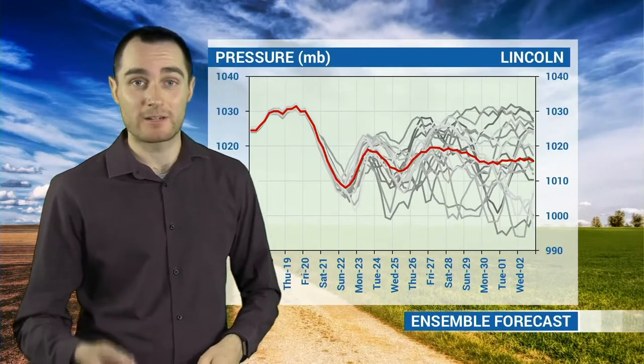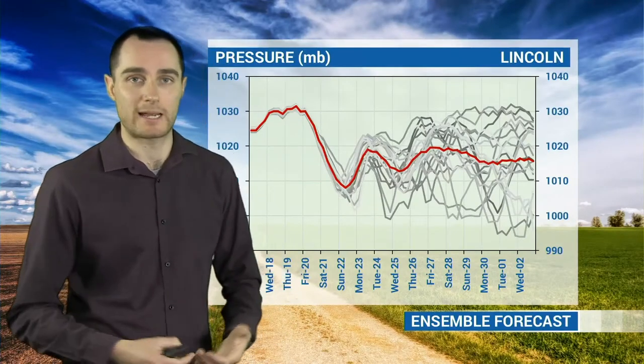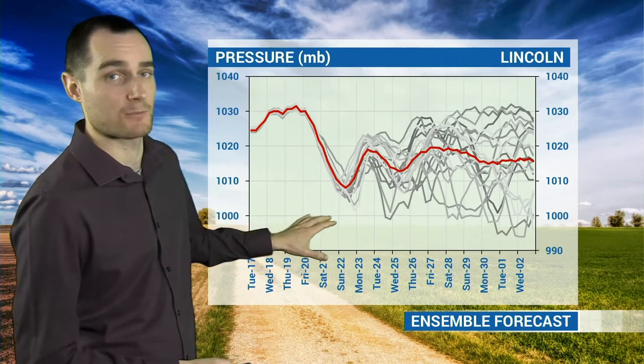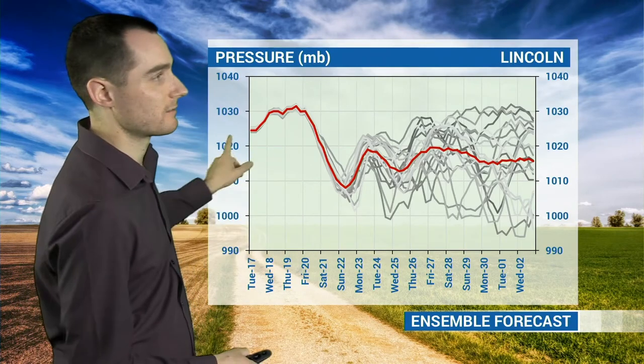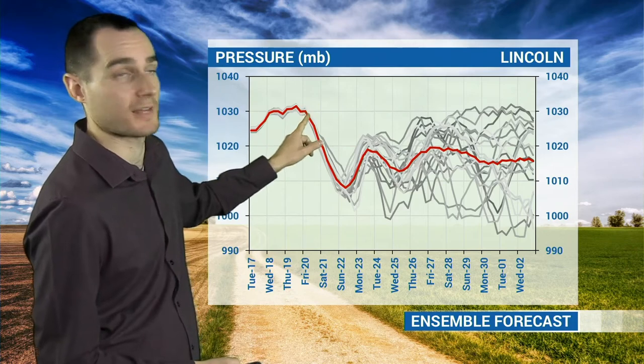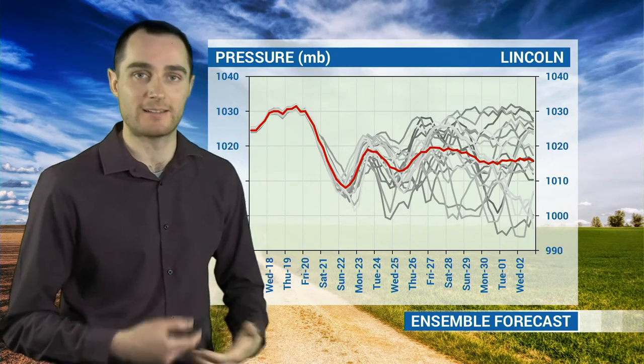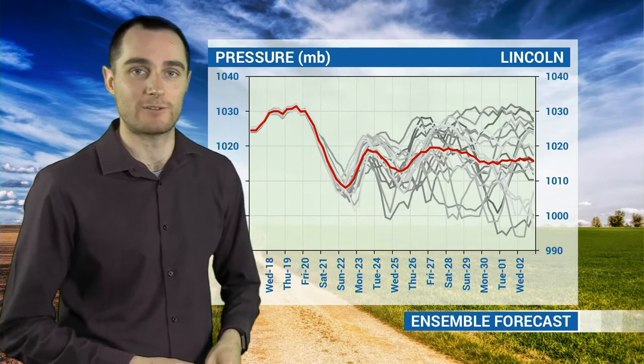Beyond the weekend, there's a bit of uncertainty about exactly how things will play out, but the overall pattern is fairly clear. So here we have the mean sea level pressure for Lincoln, and you can see the pressure building this week, quite a good signal for that, and then quite a good signal for a drop in pressure by the end of the weekend, just indicating that low pressure coming in with some rain or showers.